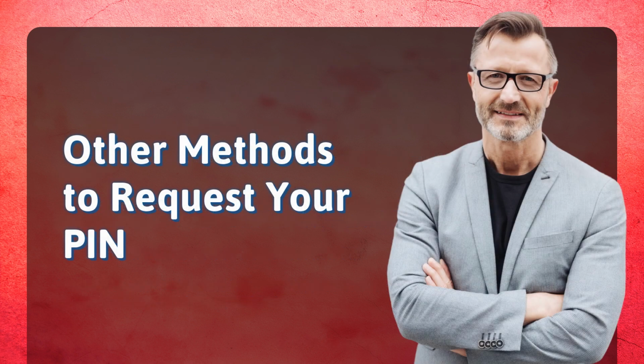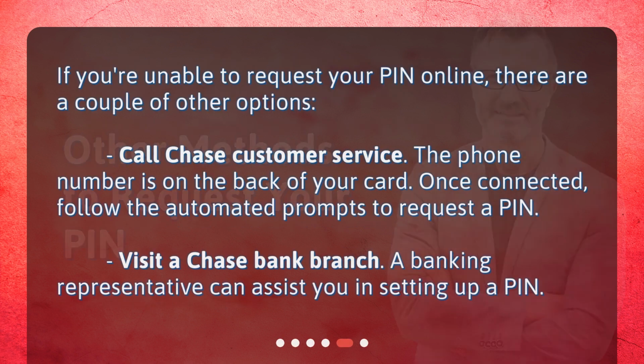Other methods to request your PIN. If you're unable to request your PIN online, there are a couple of other options. Call Chase customer service. The phone number is on the back of your card. Once connected, follow the automated prompts to request a PIN. Visit a Chase bank branch. A banking representative can assist you in setting up a PIN.